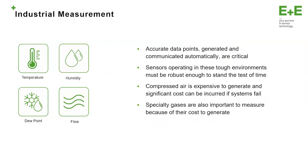And then flow. So a lot of these gases, even on the cannabis side, if you think about it, you're pumping in CO2, you have to generate that. A lot of the way that this stuff is generated is by burning natural gas. When you burn natural gas, you get CO2 and water. You're burning something that's somewhat expensive, natural gas. You're pumping it through to go into one of the rooms to feed these plants. You want to know adequately how much is going through. Is that costing you more than what you need? So a good flow sensor that we offer is able to do that and give you really accurate readings.